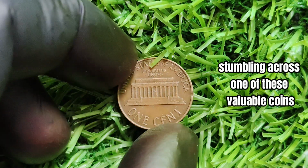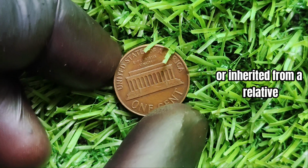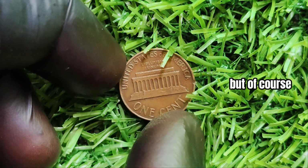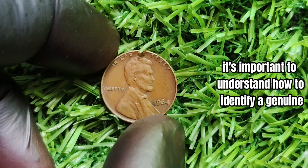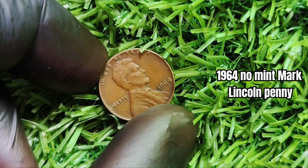Imagine stumbling across one of these valuable coins in your pocket change or inherited from a relative. You could be sitting on a small fortune without even realizing it. But of course, before you go rifling through your piggy bank in search of a hidden treasure, it's important to understand how to identify a genuine 1964 no-mint mark Lincoln penny.